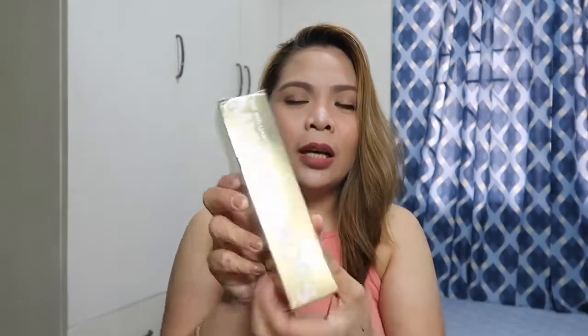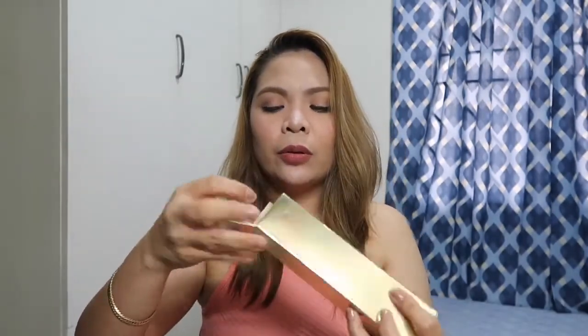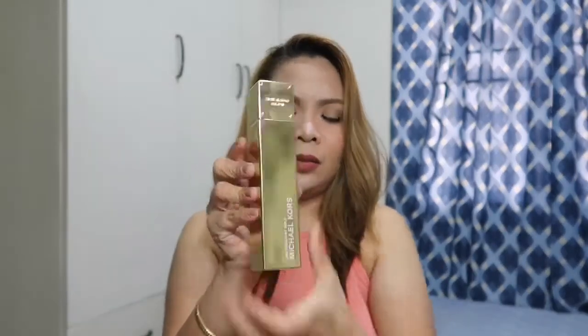And then another one is this one from Michael Kors. I liked it, guys, because its box is gold, and its bottle is also gold. The scent is kind of flowery. I don't know, guys, I forgot the prices of these, so my apologies. And another one is from Gucci Rush 2.